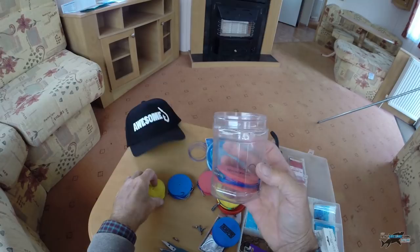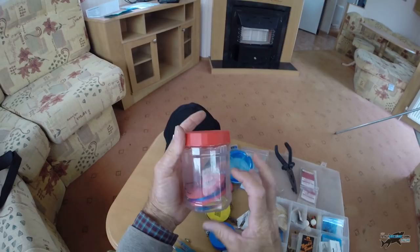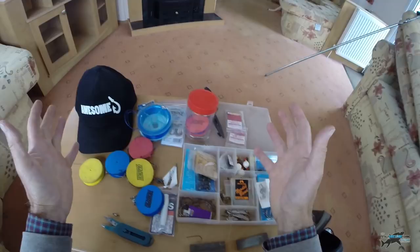That could be bad luck falling off that. It's a lucky hat, it's got to stay there. And then I've just got this screw lid, as you can see. Keeps everything dry, and they're all flat. I get about one, two, three. I get five or six. So there you go, we've done the rig making.